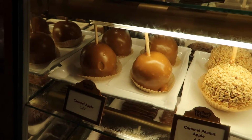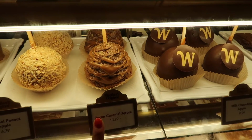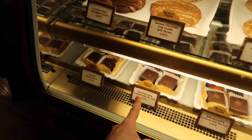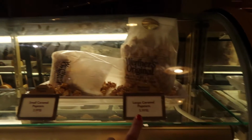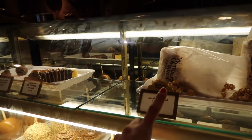Look at that caramel apple. That's amazing. Well, this caramel apple, hello. Anything good? Oh, apparently these are good, dark chocolate. Oh, but you don't like sea salt. There's a caramel milk chocolate normal thing. Oh, there we go. Small caramel popcorn, large caramel popcorn. Just get a small one? Just get a large one. Okay, so we got the popcorn.